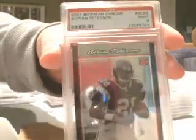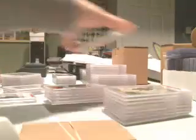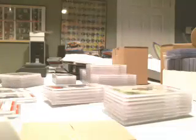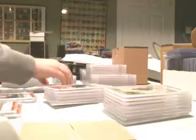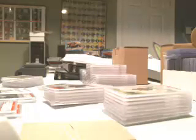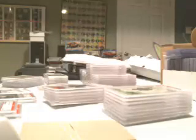Adrian Peterson. Favre. Calvin Johnson. You know what? Rookie threads on your. This was the last box.